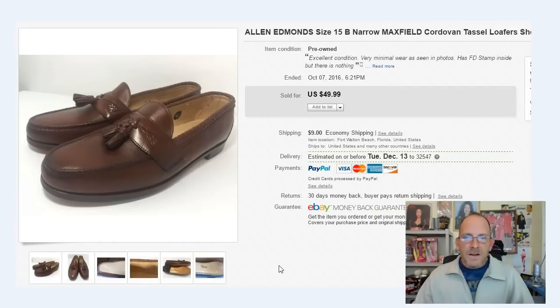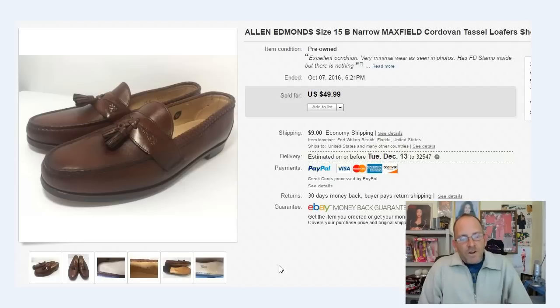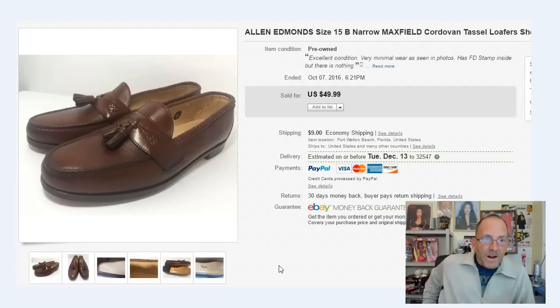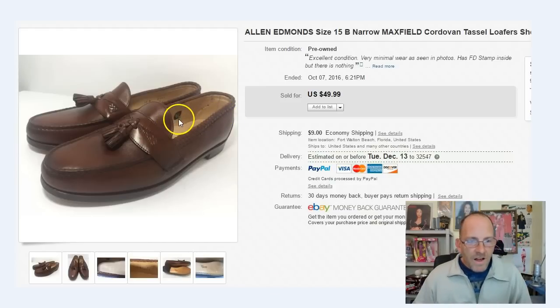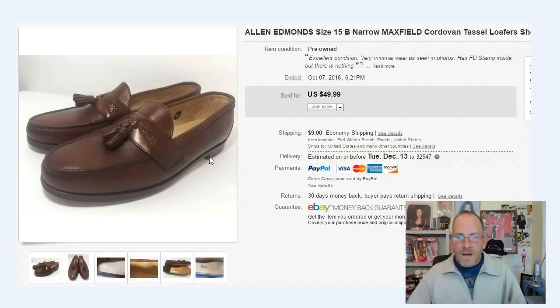These are some factory defects, okay? Now, when you buy shoes and they look like brand new, a lot of times if you live close to a factory or something, maybe you can see right here. I think that's the stamp where it says FD, which is factory defect. It's important that you put that in your listing if it has that on there. I said it has factory defect stamp inside, but there's really nothing wrong with it. I couldn't find anything, and I haven't heard back from them. Plus, they got them at a really good price for the condition that they were. And those went for $48.99.